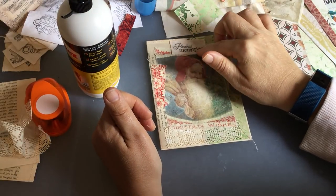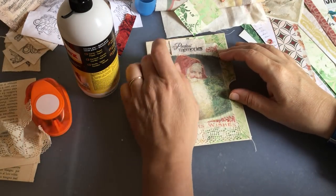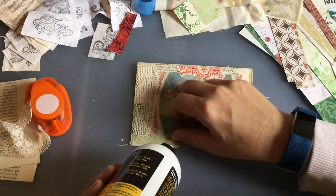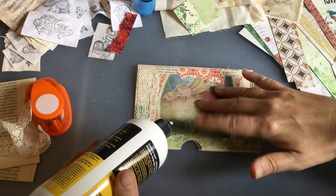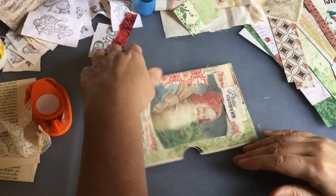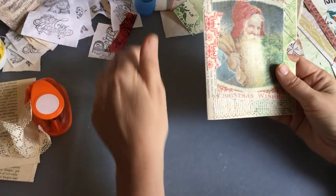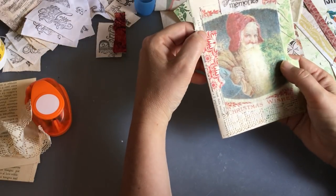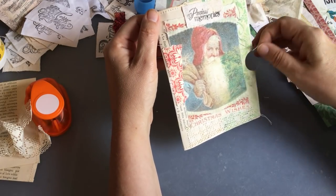If you want to know this, where did I get this from? Oh, I think I threw out the packets. I can tell you where I got them from, but I threw out the packets. I don't know what the brand is. No, I'm sorry, guys. I don't know, except for those little animals, the squirrel and the bird on the branch and the bunny. I did a video and I said where those came from, what brand they are. These are Stamperia. But this one and that, I couldn't tell you. I could probably tell you the Etsy shop where I bought them from if you want to know, because I just recently bought them.